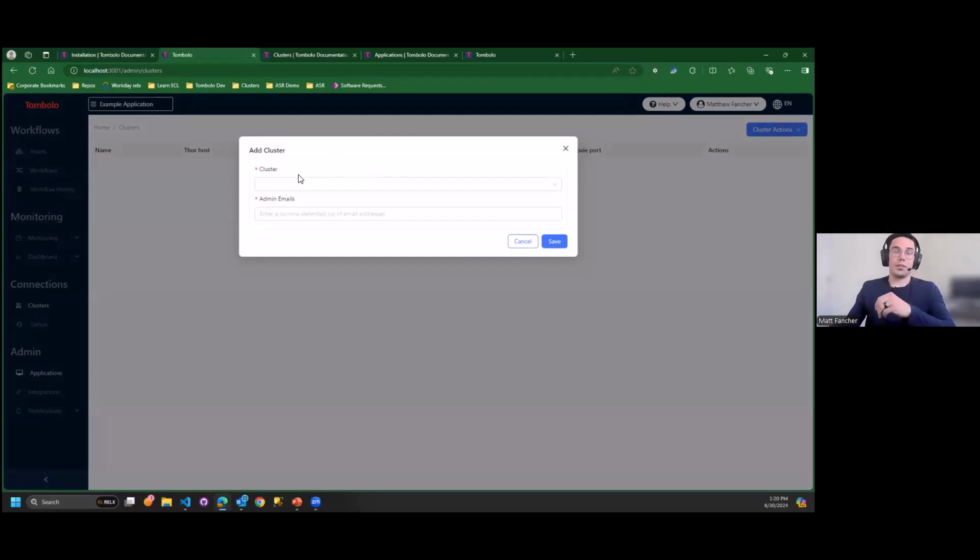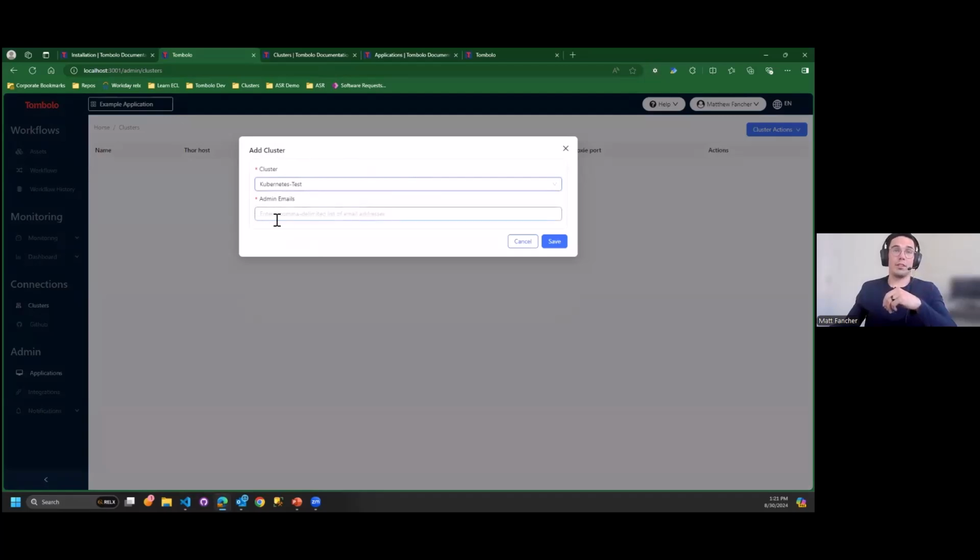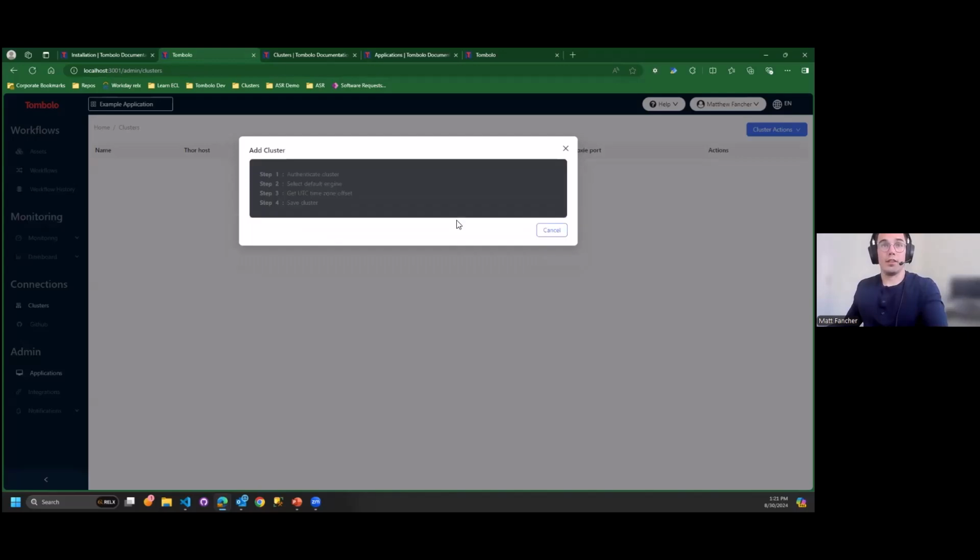Here in the add cluster screen, we've just got two fields to fill out. First is a drop-down with clusters. This is a list of all of the clusters that we have available in our cluster whitelist file. For this purpose, I'm going to select Kubernetes test, and then I'm going to add an admin email. Admin emails are used to notify users whenever Tombolo loses communication with a cluster. That way, this can be investigated quickly and workflows can be reestablished without any pauses or interruptions in day-to-day tasks. I'm going to add my email here and then hit save.